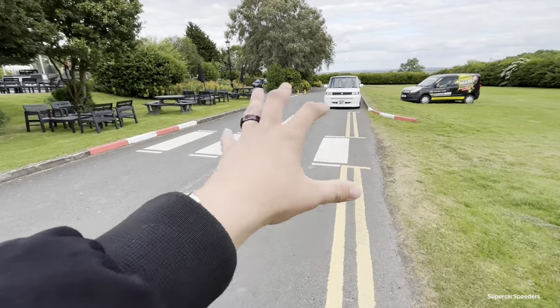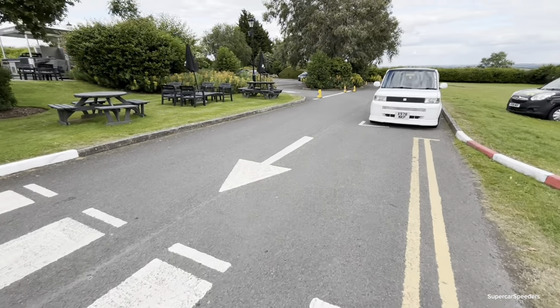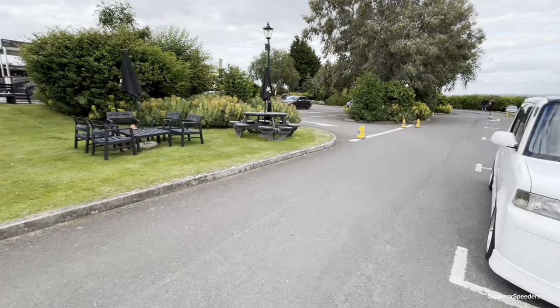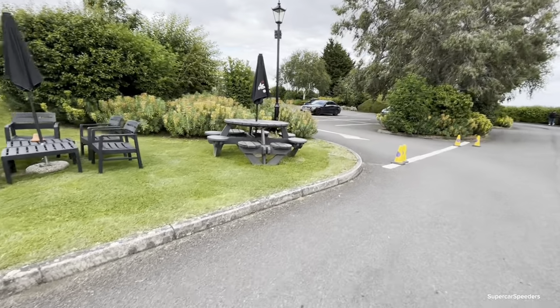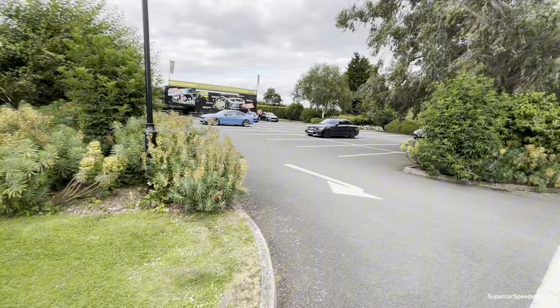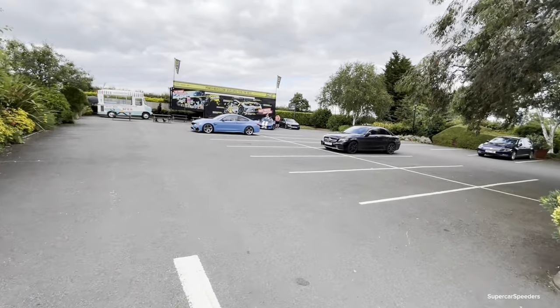So I already know what car he's brought today, but I'm going to keep it a secret for you guys and keep you waiting just a few more seconds longer. There is a blue car over there, but that is not the car. The car, in fact, that he has brought is just behind that. The Dodge Viper, his brand new Dodge Viper that he's had for a few weeks. Let's go check it out.